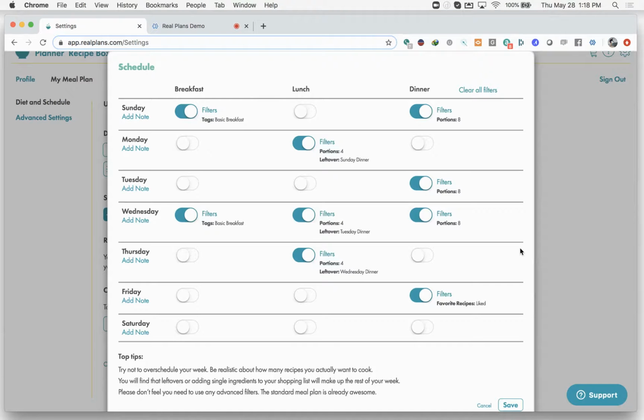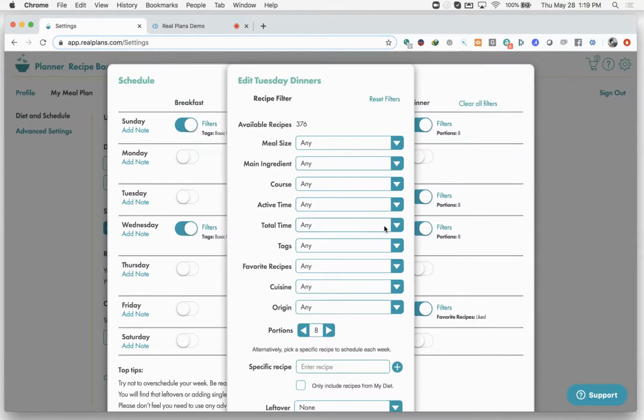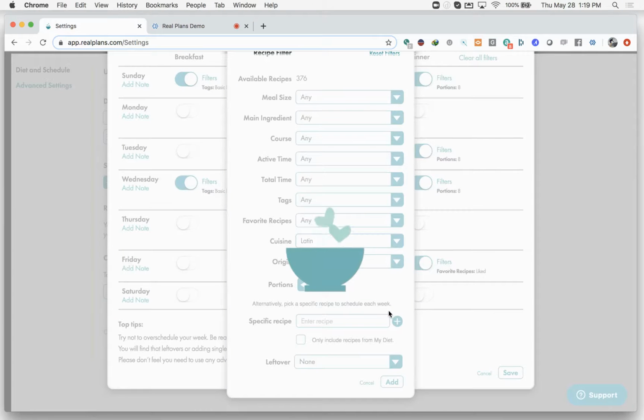Did you know, for example, should be like a pop quiz, shouldn't it? On a Tuesday night, you can sort things by any of these tags. And one of them that a lot of people actually do, we've noticed, is they pick cuisine as a thing. So it's like round the world with real plans. And what you can do is you can say, I want to have Latin night.